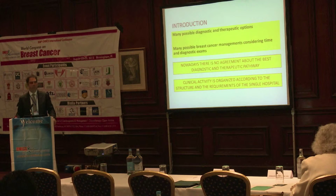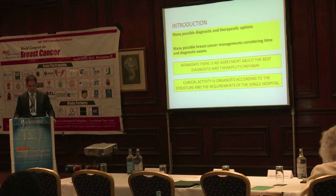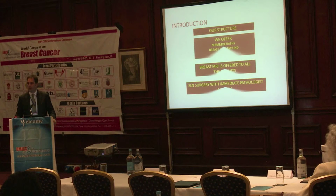That's because there are many possible diagnostic and therapeutic options, and there are many possible breast cancer managements. There is no agreement nowadays about a best diagnostic and therapeutic pathway, and generally the clinical activity is organized according to the needs, the structure, and the requirements of any single hospital. So I would like to take a look at 3 possible pathways.